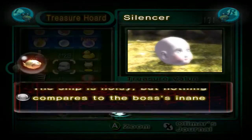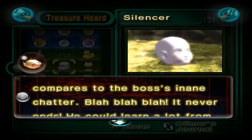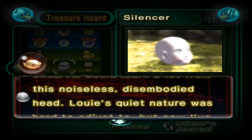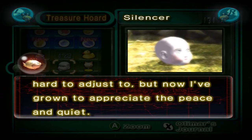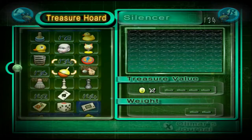The ship is noisy, but nothing compares to the boss's insane chatter. Blah, blah, blah. It never ends. He could learn a lot from this noiseless, disembodied head. Louis's quiet nature was hard to adjust to, but now I've grown to appreciate the peace and quiet. So he's basically saying the president is better off being decapitated than to continue existing.